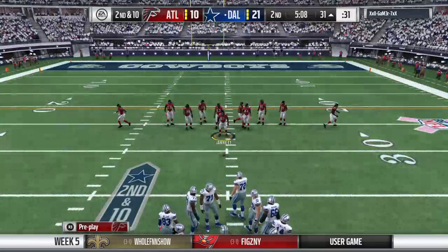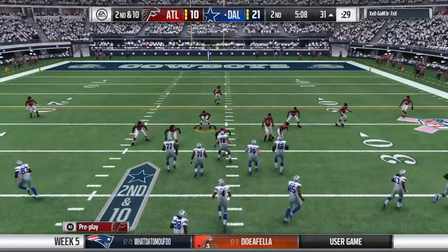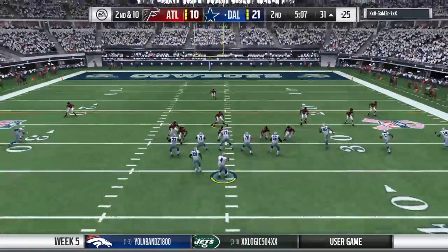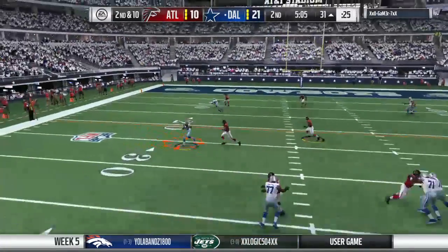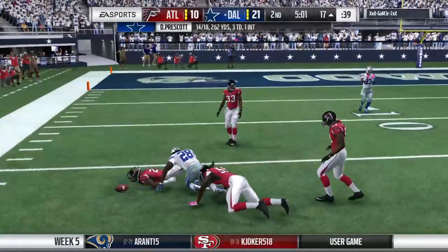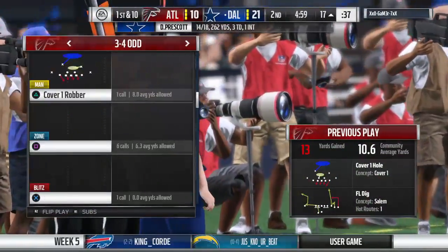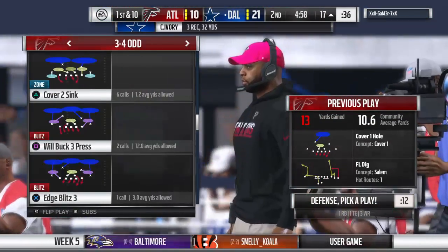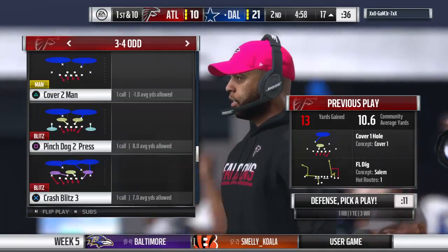Second down now after the incompletion. Now Prescott. A dump off for Ivory. They give him 13 yards there on the play and a fresh set of downs. He's having a big game through the air, and sometimes those smart decisions just dump it off. That's how you continue to have big games through the air.